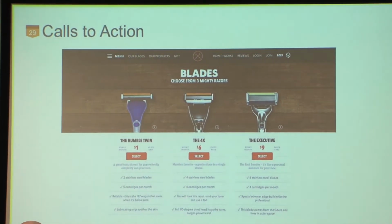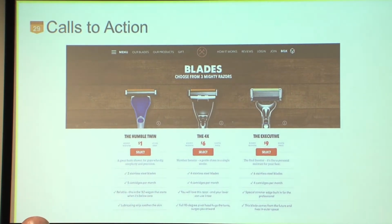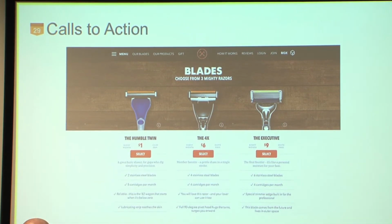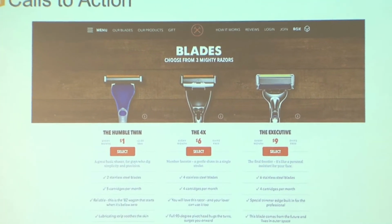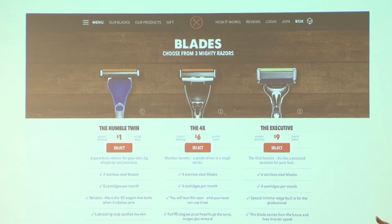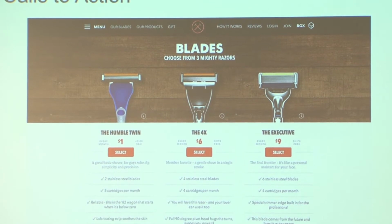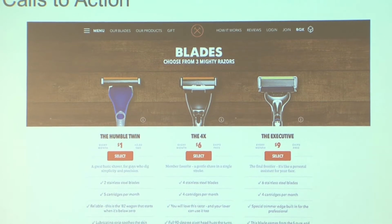Calls to action. This can be kind of overkill as well, but in this particular case, because they have specifically 3 different ways to buy their razors, a call to action for each one of them works perfectly. It takes you right down the path for that particular item, and you're going to get exactly what that drop down says it's going to have. It takes you directly to the shopping cart so you can make a purchase. This is one of my favorite sites. This one works really, really well.